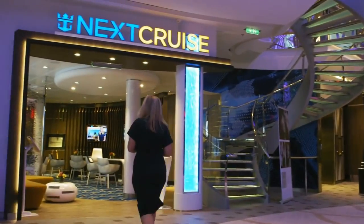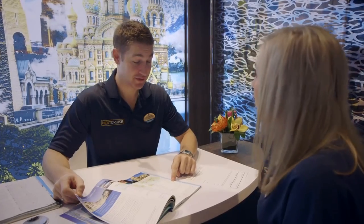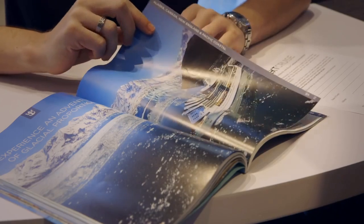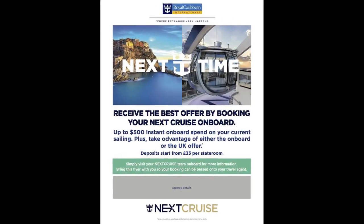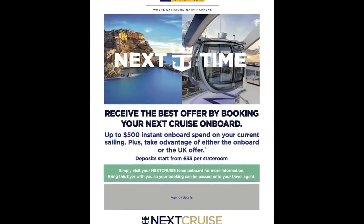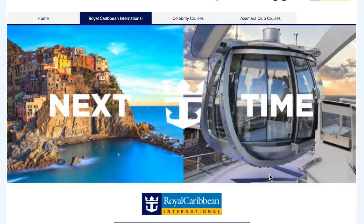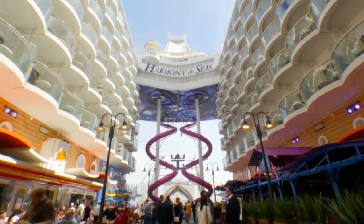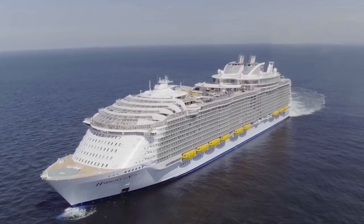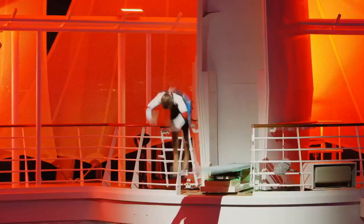Next up is the Next Cruise office on board, where you can book another Royal Caribbean cruise. On every ship, there's an office space where Royal Caribbean will happily encourage you to book your next cruise vacation, even if you weren't planning on another vacation quite yet. Next Cruise entices you with some nice onboard booking offers, and they have really helpful staff to help answer questions and guide you through the rebooking process. As you might imagine, this tactic is quite compelling because you're on an awesome cruise, really enjoying yourself, and obviously you'd love to book another cruise to keep the fun going again.